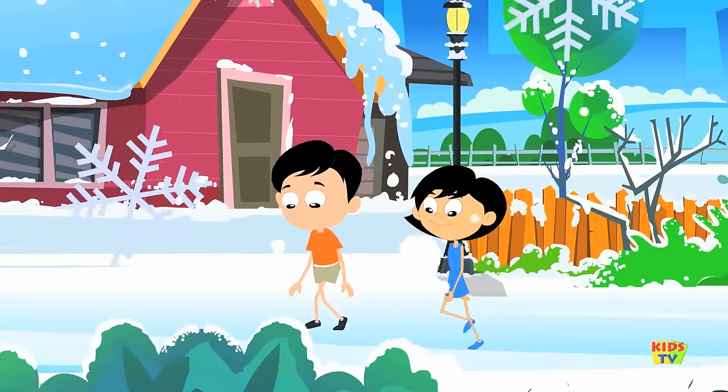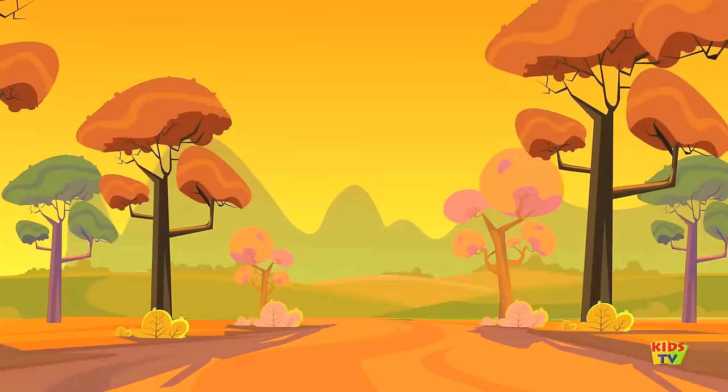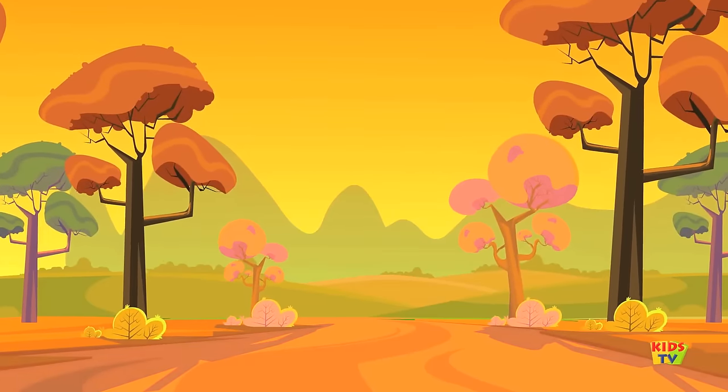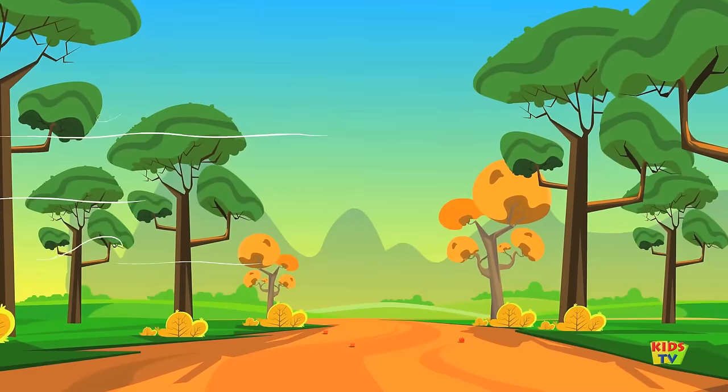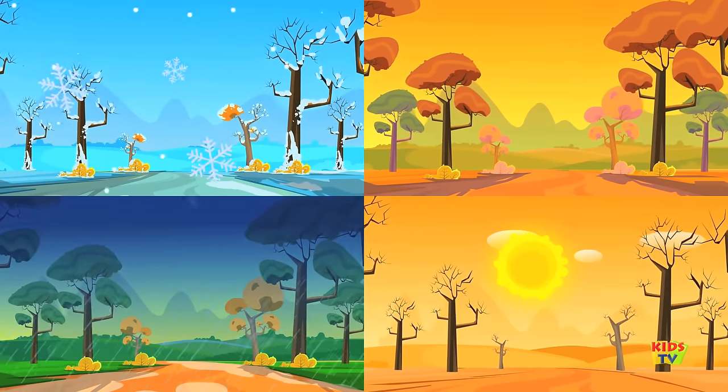Flowers to snowfall from sunshine to rain. Spring, summer, fall, winter, spring once again. Flowers to snowfall from sunshine to rain. These are the seasons, let's sing them again. All the seasons wonderful.